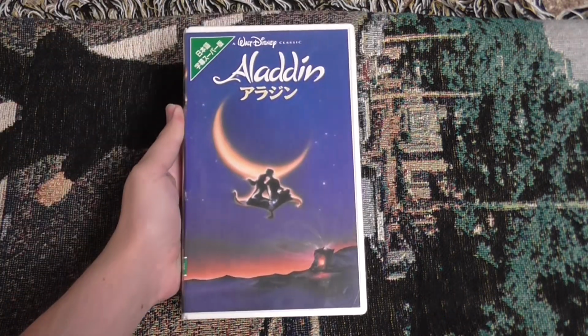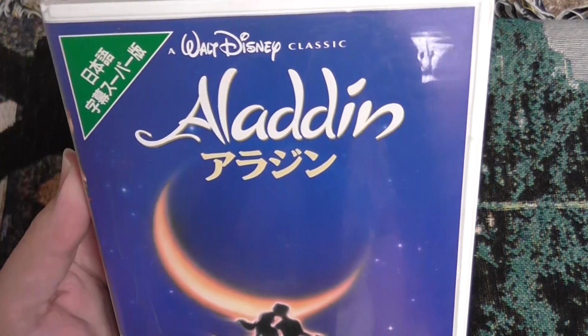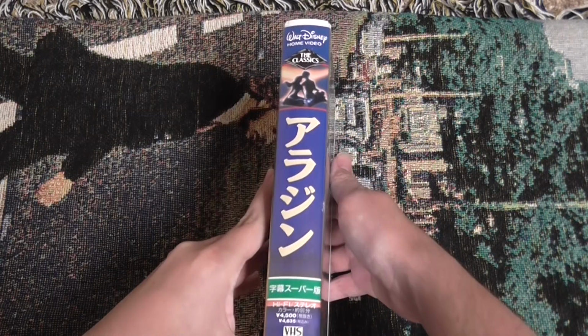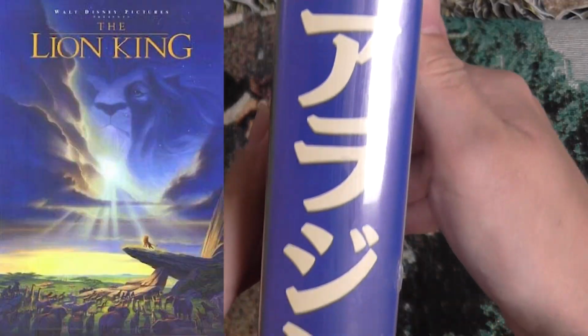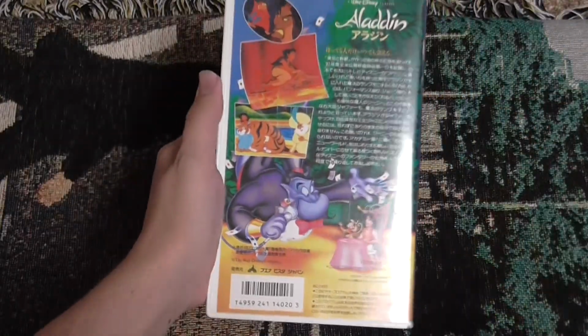Alright, so here is the Japanese VHS of Aladdin. This is, of course, the original Japanese VHS release. It's from around 1994. The cover artwork uses one of John Alvin's alternate posters for the film. John Alvin was designing the posters for Disney's animated classics around this time. He did a couple of posters for Aladdin, along with a couple of posters for Beauty and the Beast and The Lion King.